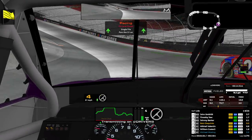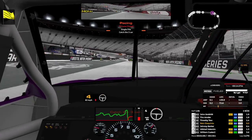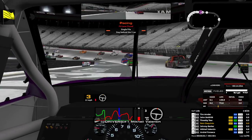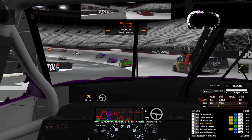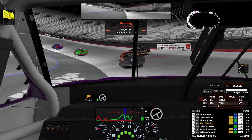Man, 2 for 2 there. You gonna go 3 in a row in the next yellow? Catch up, 3 car. Yeah, well, it ain't my fault when I miss it all, and then he spins up in front of me. 8 car, catch up, 15 car, catch up, 21 car.